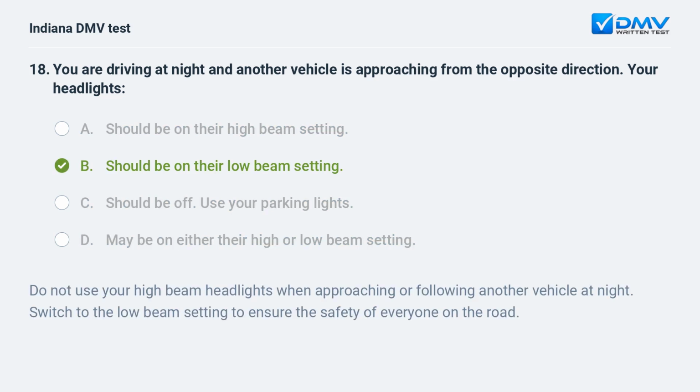B. Should be on their low beam setting. Do not use your high beam headlights when approaching or following another vehicle at night. Switch to the low beam setting to ensure the safety of everyone on the road.